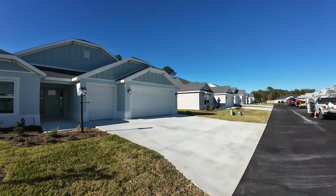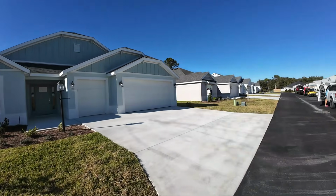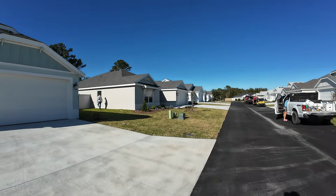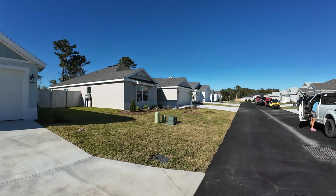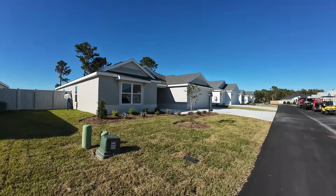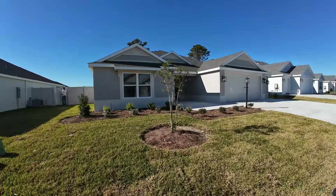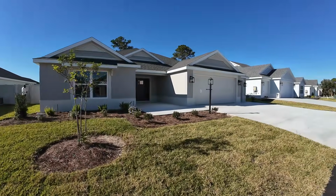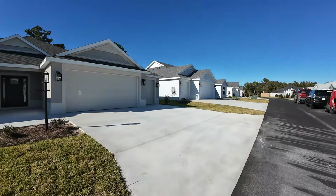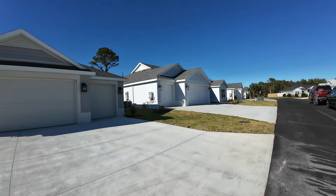So that's the fifth house. The sixth house, 3, 4, 5. The sixth house. This house is not showing any status. So I'm not sure if this home is sold or if it's going to be listed. The address is 4108 Boatwright Avenue. 142-6 PD is in the window. That's the sixth house. The seventh house here is listed as pending.